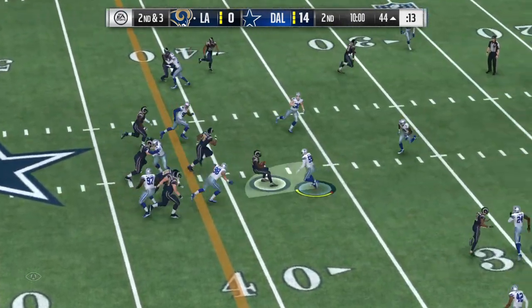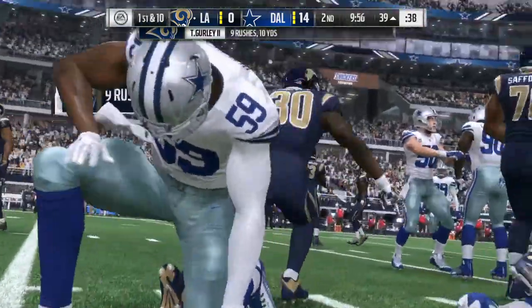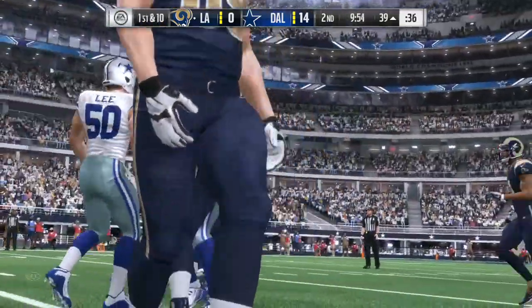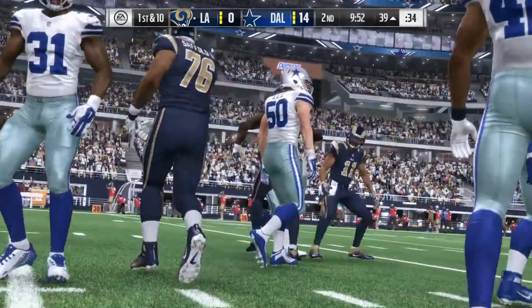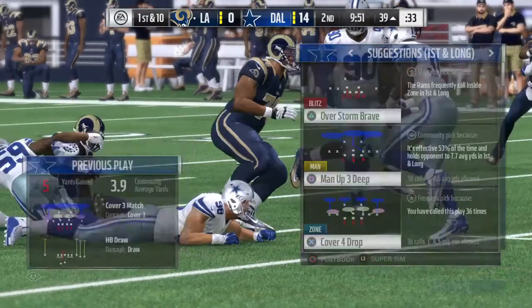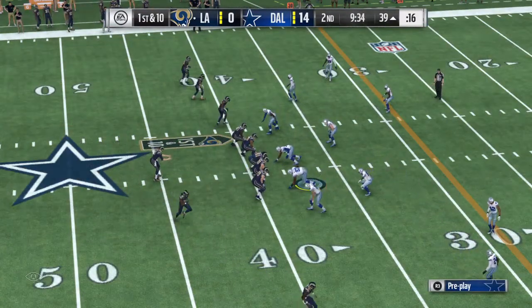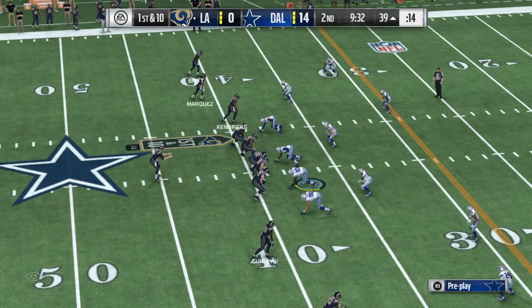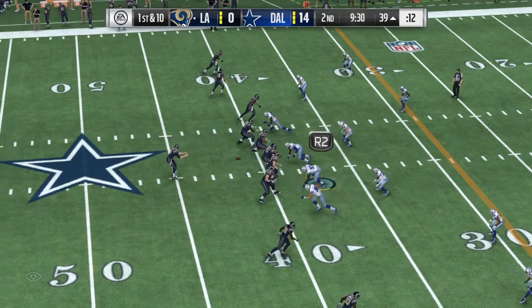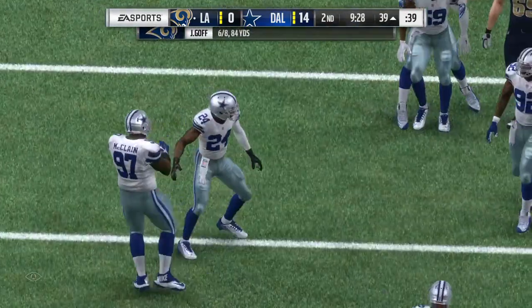On the draw, Goff gives to Gurley. They get 5 out of that one, and it moves the chains. And a nice little broken tackle run there by Todd Gurley, the 10th pick in the 2015 draft. And that's what you get with him, that full package of speed, power, able to catch the ball out of the backfield. Many people doubted him coming out because of the knee injury in college. They're seeing the full Todd Gurley now, and it hurts.